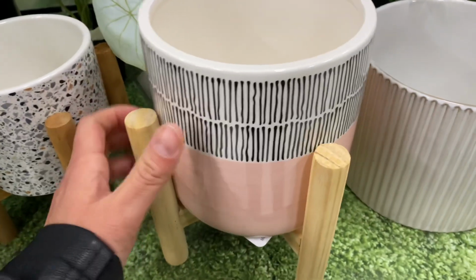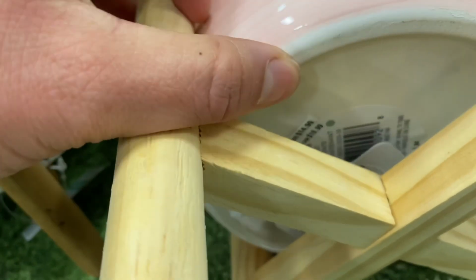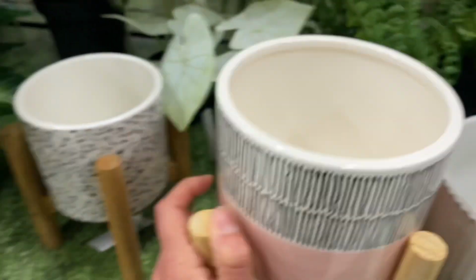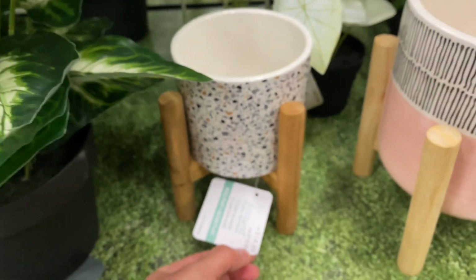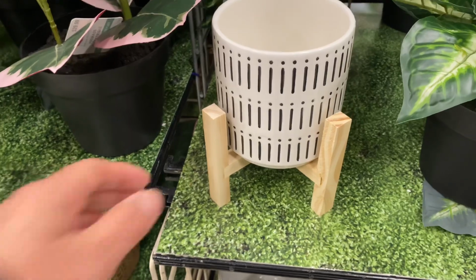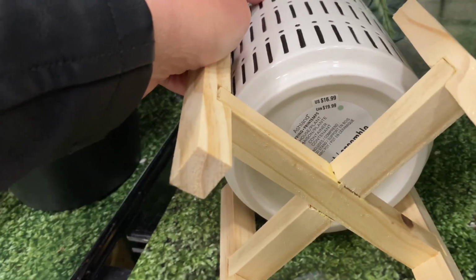I like this one. Pink, soft pink. With the lines and the stripes. Very nice. You see the price there? Poking through it. Okay. Not bad. Not bad. This one's nice and speckled. I'm trying to show you guys the prices, okay? So you guys can have an idea here. I like this one. I like the lines and the white, the combo. $14.99, I think.